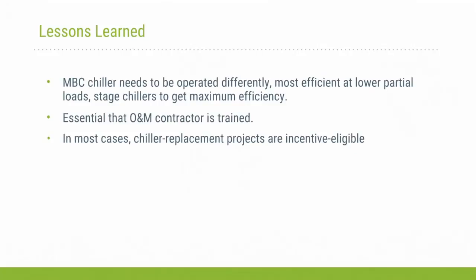And so we've incorporated that requirement in our scopes of work when we conduct these chiller replacement projects. The other thing that we have learned from going through these chiller replacement projects is that, because of the energy savings of going with these mag bearing chillers, depending on the territory in which you're replacing these chillers, whether it's within Encore or CenterPoint or Entergy or whichever area, in most cases, these chiller replacement projects are incentive eligible.